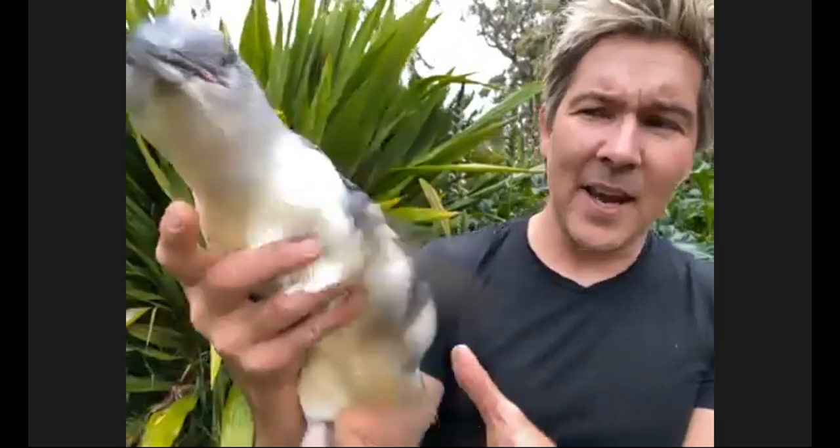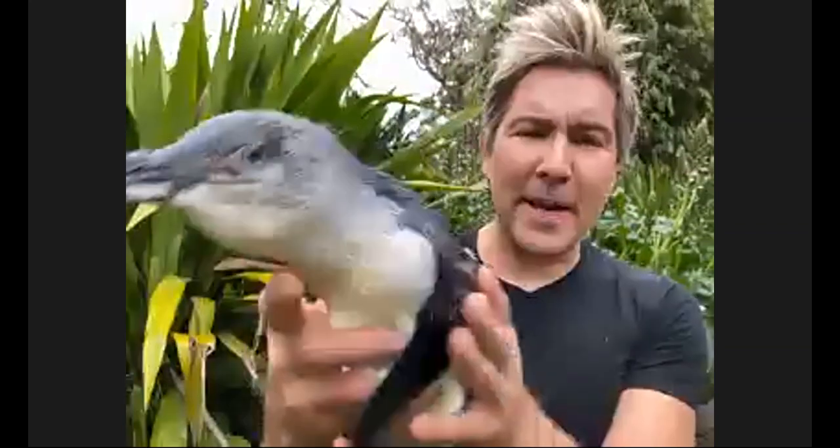Now, this penguin coming out now, this is a beautiful little penguin. No bands, we call him. And he's a proud dad of a little chick as we speak. I'm hand-rearing a baby penguin in my lounge room. But have a good look at his adaptations.